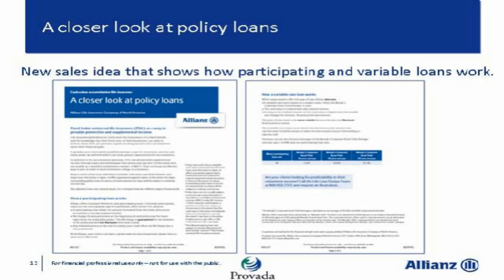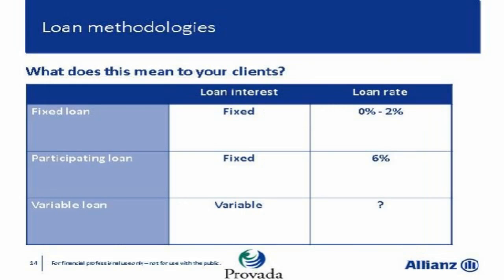That market capture piece shows the crediting methods and gives the client and an agent a better idea as far as what percentage of the actual index or market is being captured by each individual crediting method. And then there's this piece, which basically shows that slide I showed earlier that compares policy loans when it comes to participating or variable, and talks about the advantages and disadvantages.